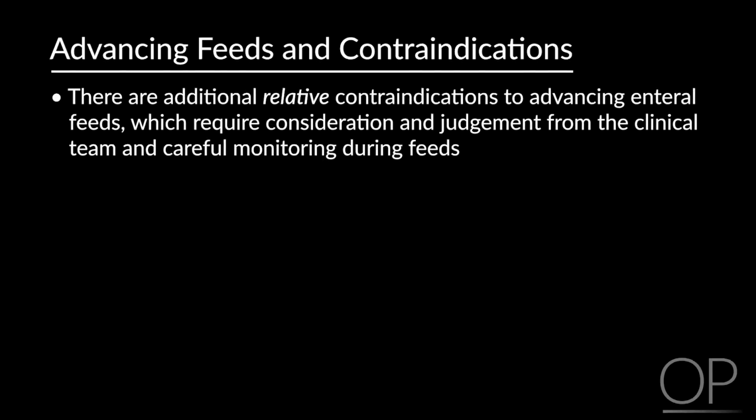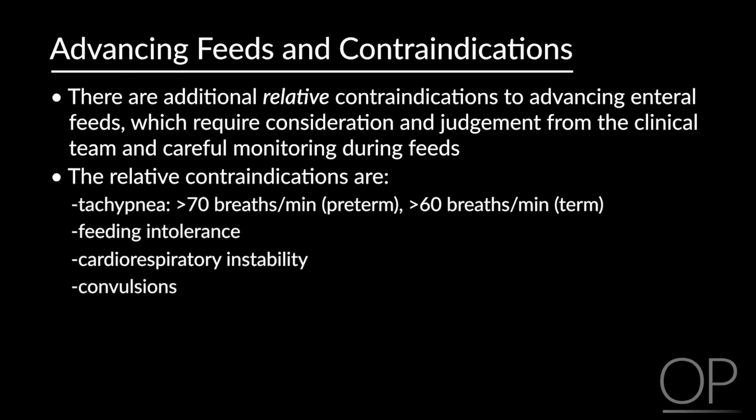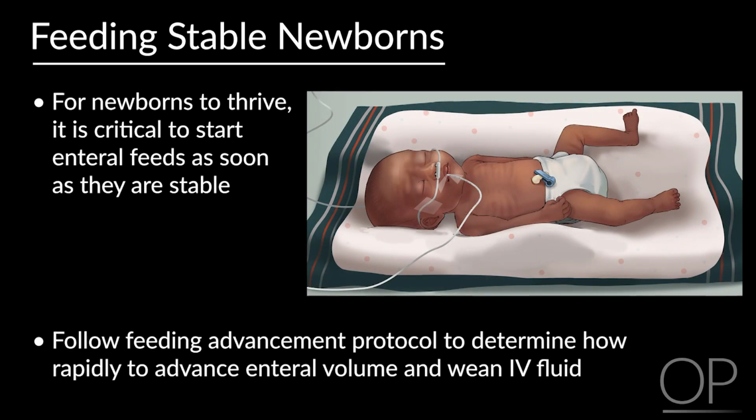There are additional relative contraindications to advancing enteral feeds, which require consideration and judgment from the clinical team and careful monitoring during feeds. The relative contraindications are tachypnea, for preterm more than 70 breaths per minute and for term more than 60 breaths per minute, feeding intolerance, cardiorespiratory instability, convulsion, and hypothermia with a temperature of less than 35 degrees Celsius. Follow the feeding advancement protocol to determine how rapidly to advance enteral volume and wean IV fluid.